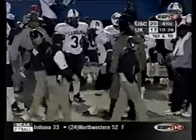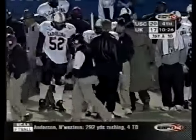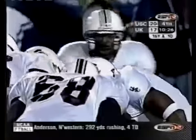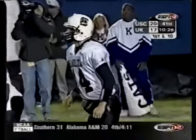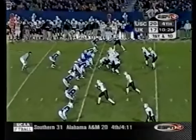Yeah. But there's going to be a lot of bruises. There'll be a lot of folks in the whirlpool tomorrow. That's what SEC football's all about. Gotta love when it gets like this. Just beat your man in front of you. Mano a mano. So for now, Watson out, Ryan Brewer in.